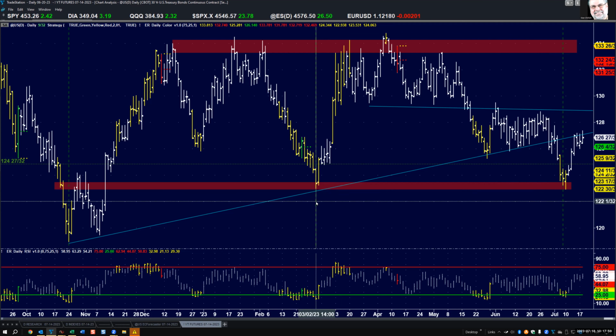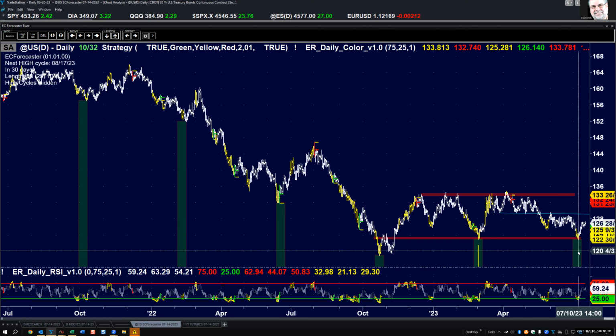In fact, the Ehrlich Cycle Forecaster software produces a time frame within this green bar, which is called the window of opportunity. You should be supposedly looking for buy signals at around cycle lows. And that's exactly what we got.